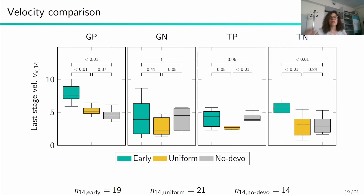Some more insights could be gained from these plots that display the velocity. This time, we don't have the distance run, but we have the average velocity on the last development stage on the y-axis. And the box plots are in a more or less similar relationship to what we have seen before. What is probably more interesting from here is to take into consideration the sizes of the robots. The early developed ones are composed of 19 voxels, the uniform developed ones of 21 voxels, and the non-developed ones are the smallest with 14 voxels.